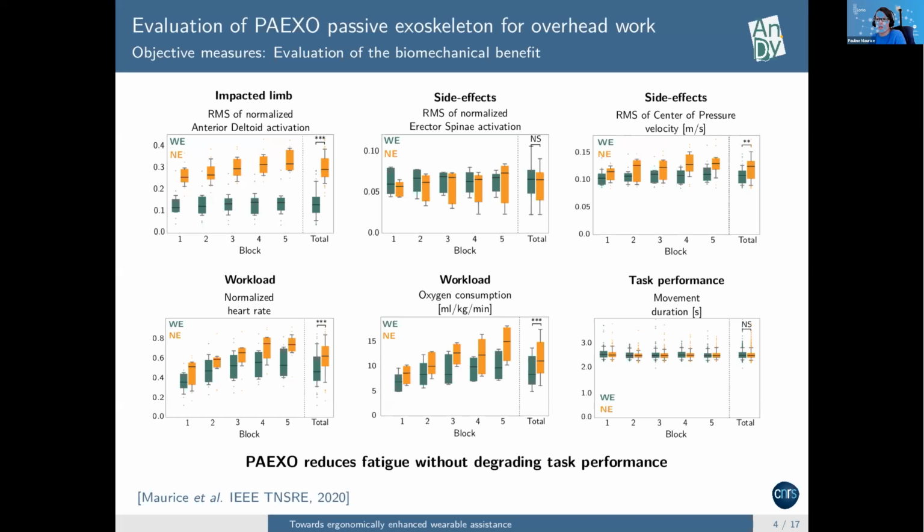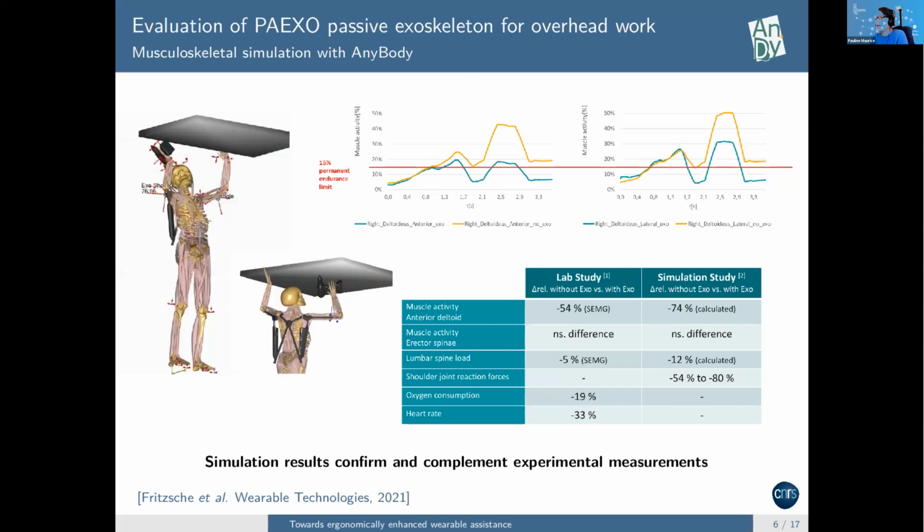Going beyond this experimental evaluation, we complemented the results with a musculoskeletal simulation using the AnyBody software. In my opinion, this kind of simulation is very useful and a good complement to the ground-truth experimental evaluation, because it can easily provide many measures that you cannot achieve otherwise. For example, you want to make sure that the exoskeleton is not transferring the problem to any other body parts like muscles or joints. And it's hard to equip a real person with many EMG sensors everywhere. So that's where the simulation is a good addition.